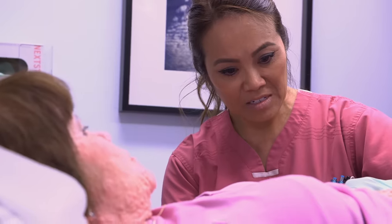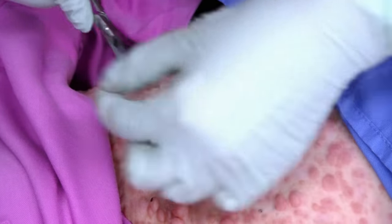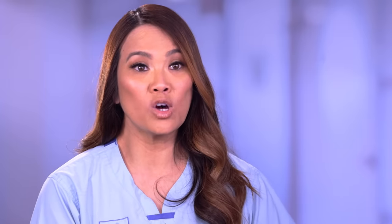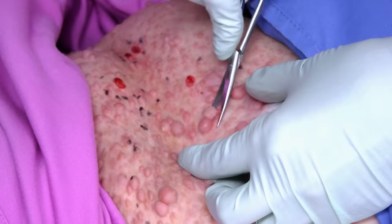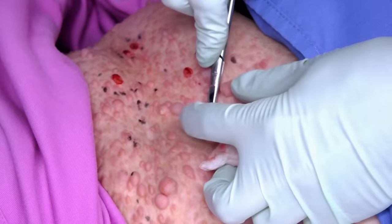I do worry that the things that I do for Diane aren't going to help her as much as I wish I could, because I can't cure this. I can't make this go away. And my goal here is just to at least make her life more comfortable.